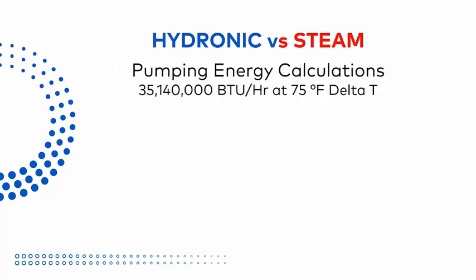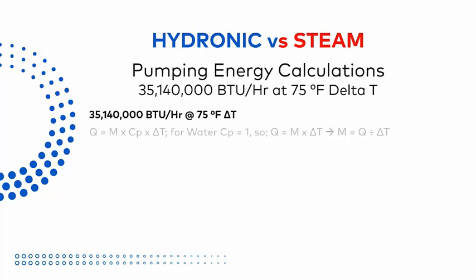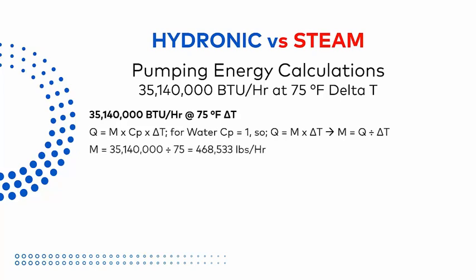To begin our calculations, we need to determine just how much water flow it takes to deliver 35,140,000 BTU an hour at a 75-degree delta T. We'll use the mass flow equation Q equals m c delta T. For water, the specific heat C sub P equals 1, so we can ignore it and rearrange the equation to get m equals Q divided by delta T. Plugging in our numbers, we can see that the mass flow rate m is 468,533 pounds per hour of water flow needed.